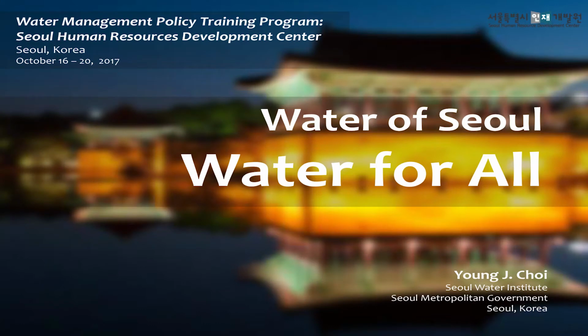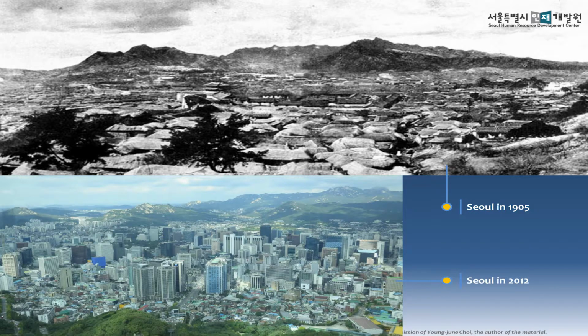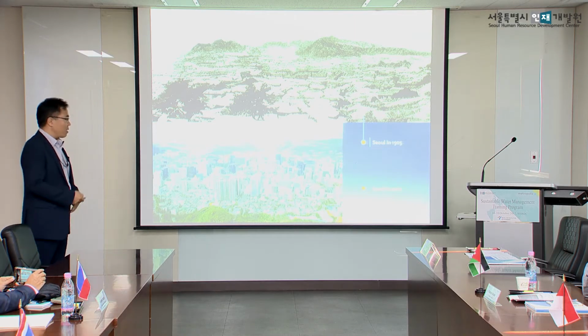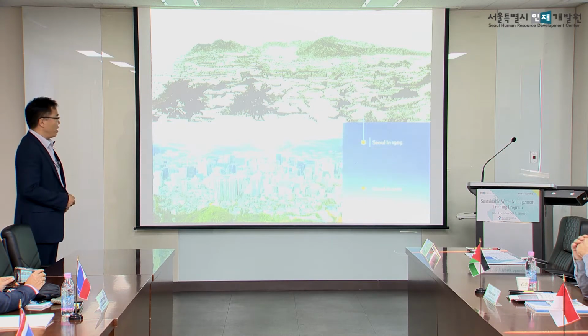I'd like to start today's lecture with some old photos of Seoul. This photo was taken in 1905, and this photo was taken in 2012. You can see the skyline of the mountain. It's the same angle. So Seoul developed pretty much in a short time.